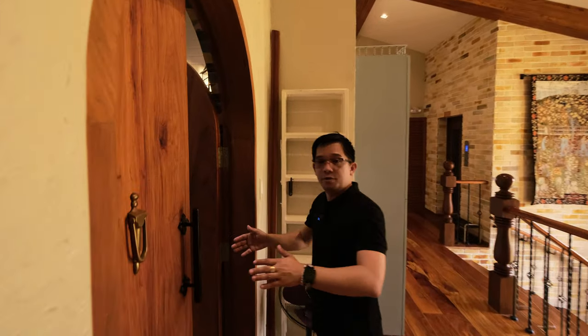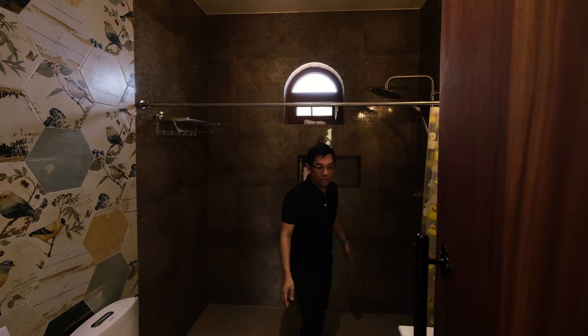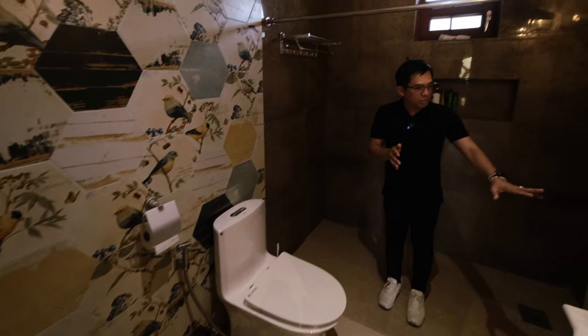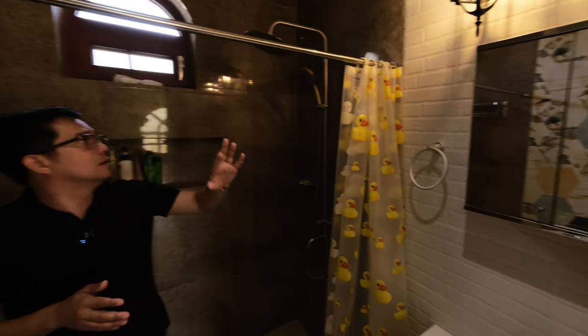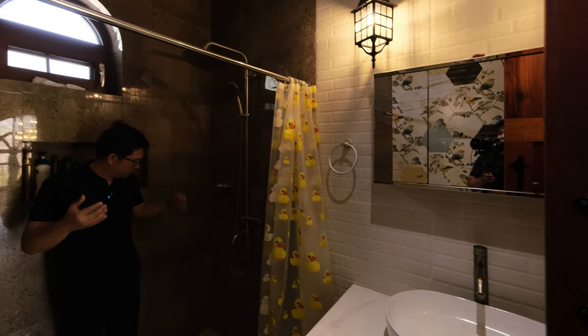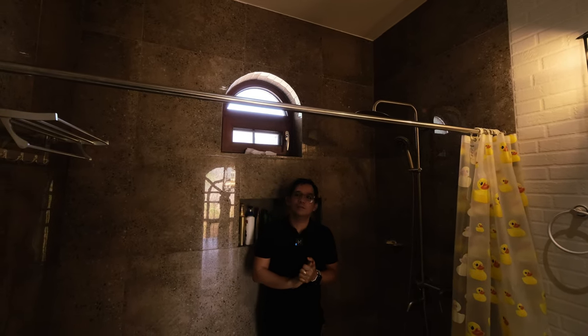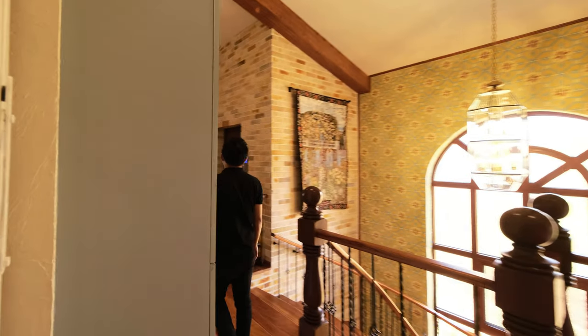And you have a common bathroom. Now, check this one. This is the common banyo. So you have a water closet with bidet, your wash area, and a vanity mirror. Of course, you have a shower with nice floor drain, high ceiling with exhaust with light fixtures. So it's move-in ready.